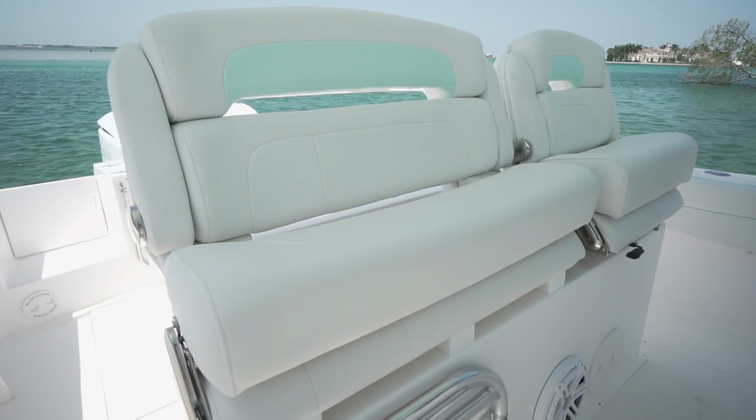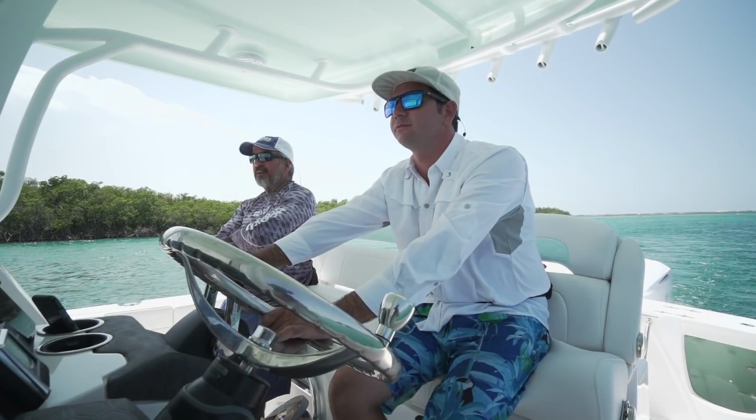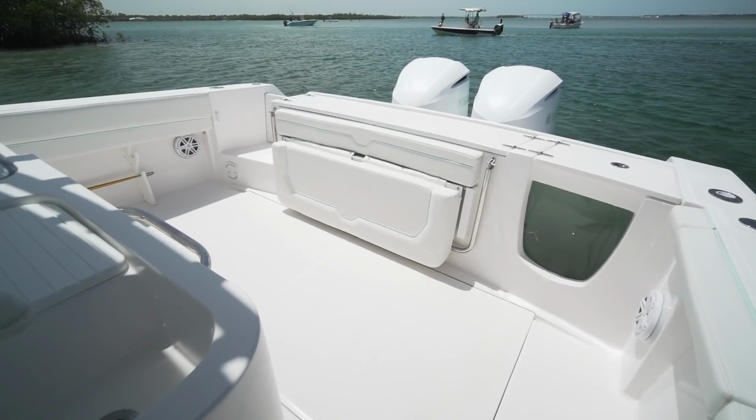The captain had his own individual chair, and next to it was more of a bench type setting. You've got dad behind the wheel, and you've got mom and the kids that can sit together, and to me that makes it nice, especially being a family boat. Just like a Stamas, it's got a huge cockpit with lots of room.